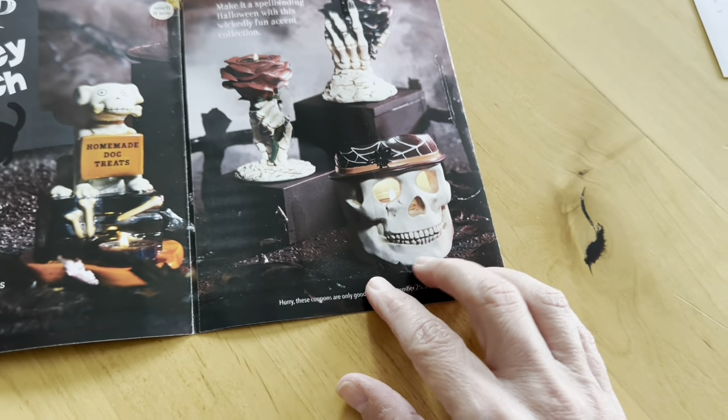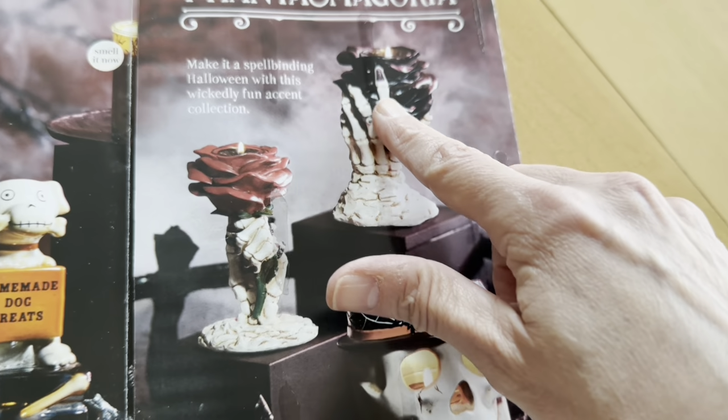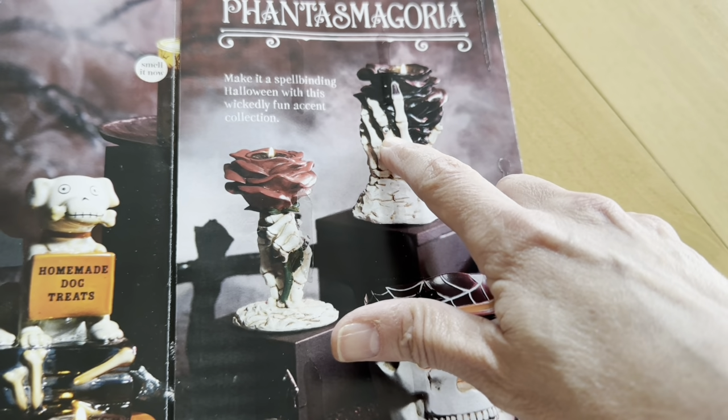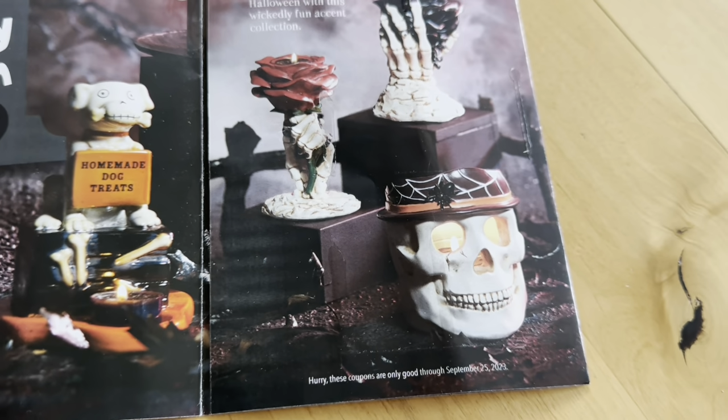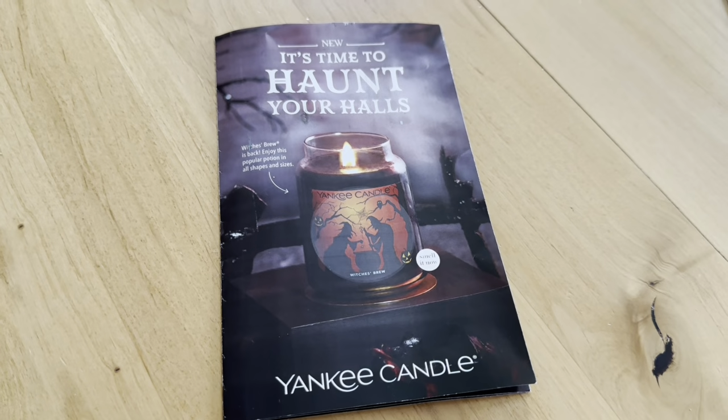Oh, and look here. Cute, right? Look at that cute hand, and it's got a black nail polish. It's like a skeleton hand, and it's got a little eyeball ring on it. Anyway, I thought this was a fun little piece of mail to get.